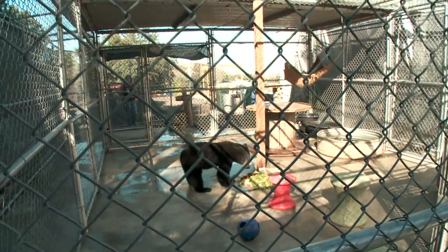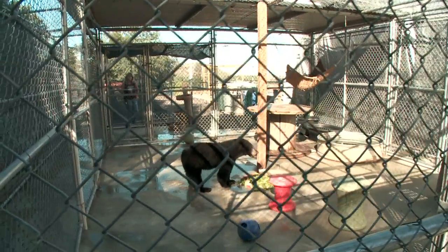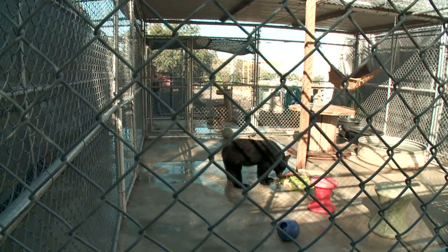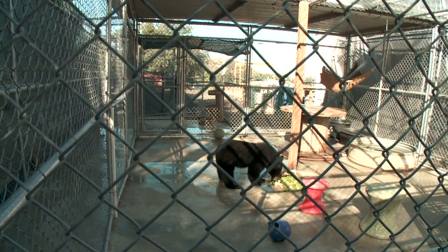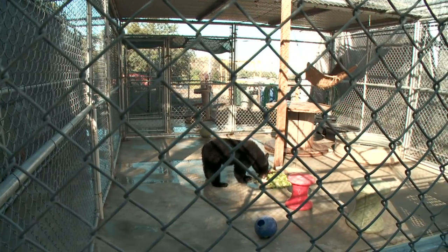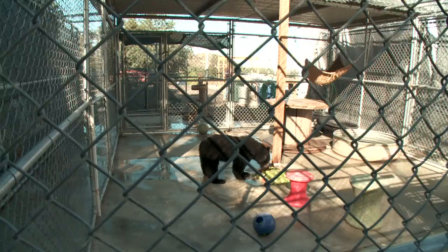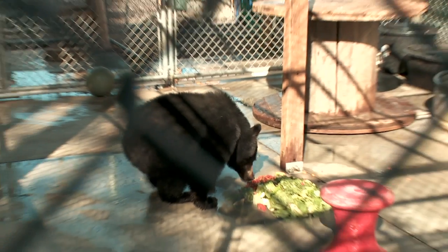This is what we call our quarantine enclosure. This is where all the new animals come, and it gives us time to get samples and blood work and just make sure that she's a healthy bear. How long would you normally leave an animal in quarantine? Thirty days usually, sometimes a little bit more.